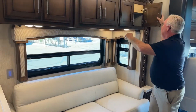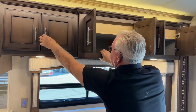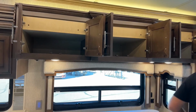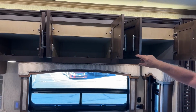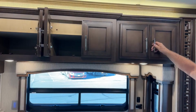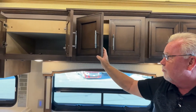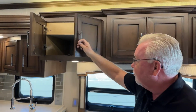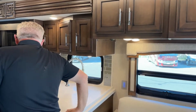Overhead here, we've got 3 more storage compartments. And I like the way Newmar offsets their cabinets, puts some nice crown molding. They do a beautiful job. These are all built in-house, 100% solid wood cabinetry, hidden hinges, great looking hardware there. Okay, that's right next to our kitchen.